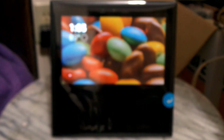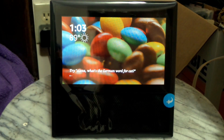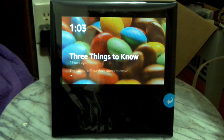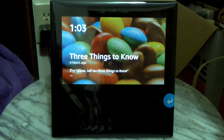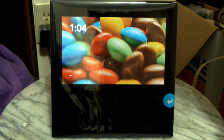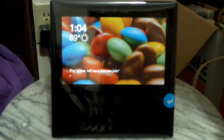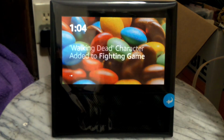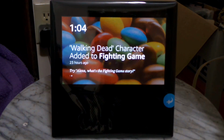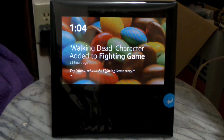Now, I've been testing mine out for about a week now, and I can say that the notification portion of the Twitch skill is kind of clunky, and it's not reliable. Sometimes I'll get notified when a broadcaster goes live, and sometimes I won't. I don't know in the Twitch app if you have to actually enable notifications for each individual broadcaster or how that works, but just keep that in mind. It's not really perfect for me. I've had problems with that.